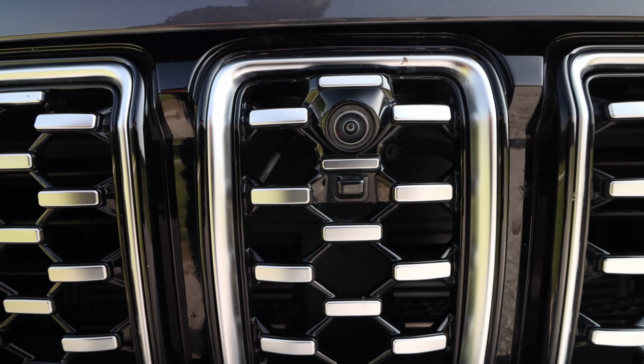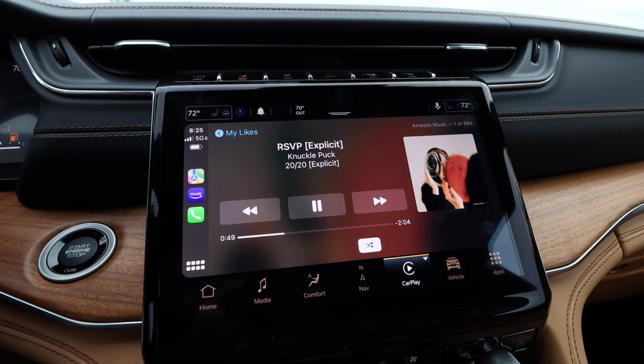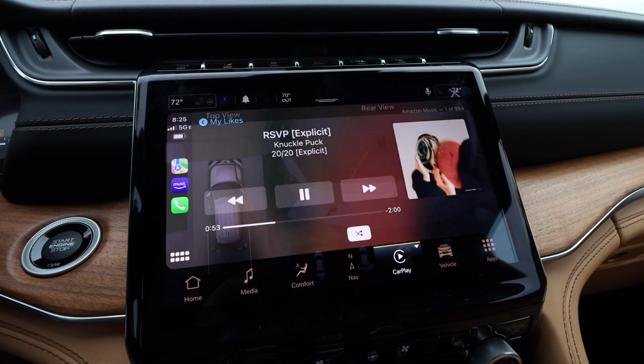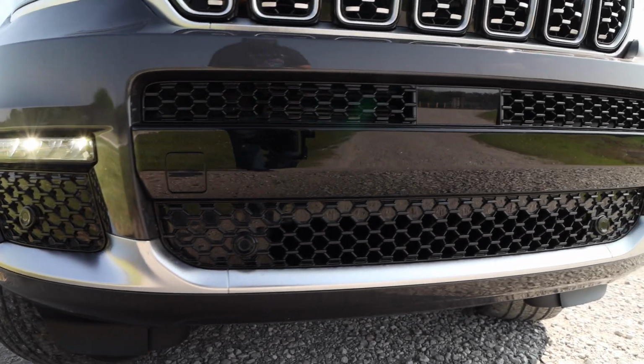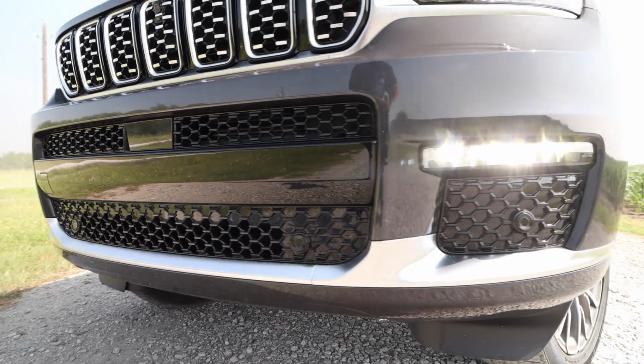We do also have that front facing camera, which is part of the surround camera system to help you park this not the biggest of guys, not the smallest, in the tightest of spaces though. And we do have some black trims, which is always a nice touch for me. I like a little bit of the black designs to it.